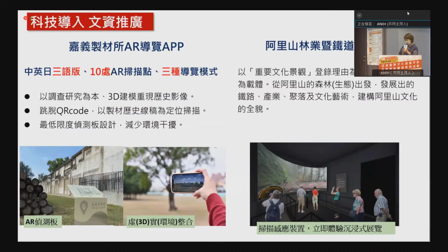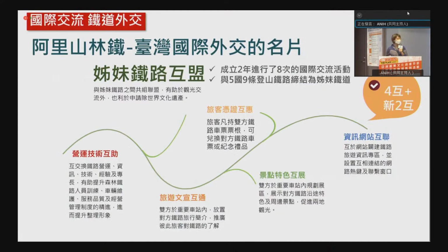We also have many different visual presentations. We have introduced a lot of AR technologies, for example, these apps to represent the many historical landscapes and sites. All of these materials are also translated into Japanese and into English. We have different modes. Some are more interactive, some are based on illustration, and some are more research oriented. We also have a special exhibition held in the Chiayi Arts Museum to present the different aspects of the cultures and the cultural landscape of Ali Mountain.